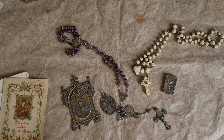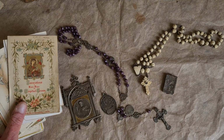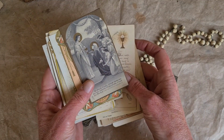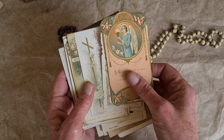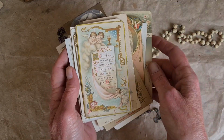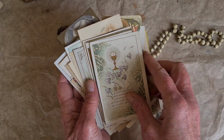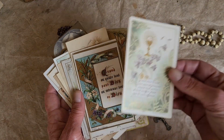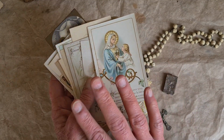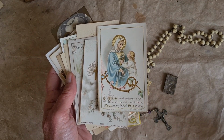If you suspected that I came back with some religious ephemera, you are right, as always. I bought many, many, many holy cards from the late 19th century to the early 20th century. And I use these in my altered books. I use them as little tags, put them in pockets, and I sell them. I include 5 of them in the ephemera bundle boxes.